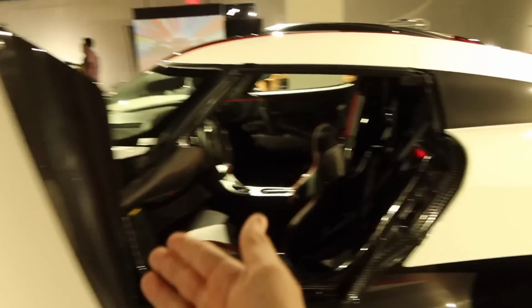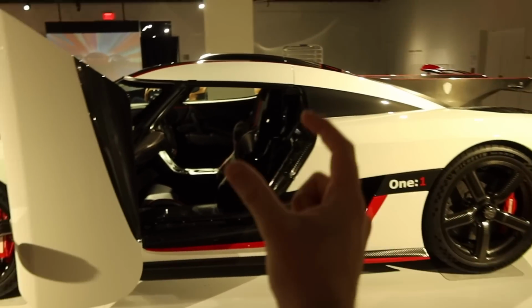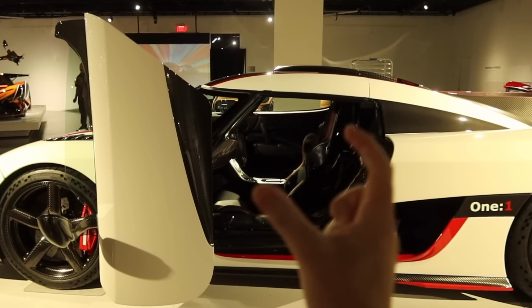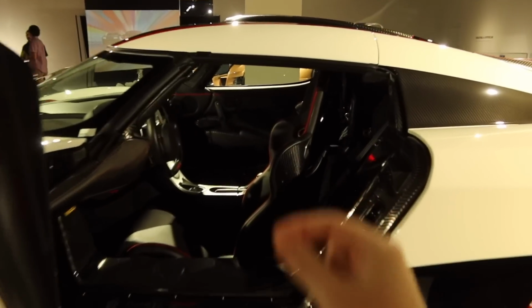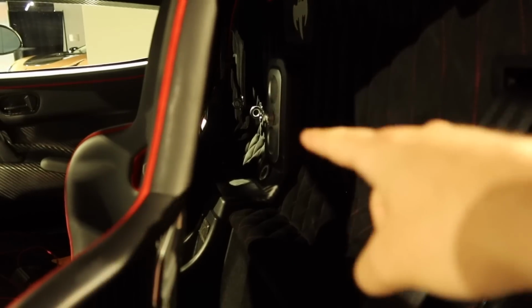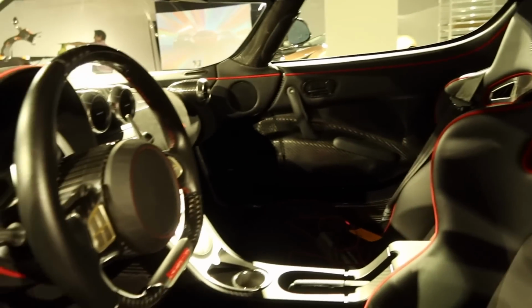So normally when I reviewed the Regera, it had a little Koenigsegg key that opens up the car and powers it on. This one has a bigger Koenigsegg key with a little rod at the end of it that actually plugs into this port that looks like a cigarette lighter right there, and that's what starts up the One To One.